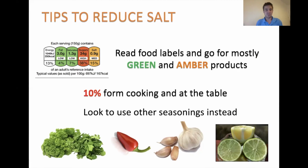So, tips to reduce your salt intake. The single most important thing that we can do to help reduce the salt in our diet is to read food labels. Nowadays, a lot of food products have a nice traffic light system on them. This helps us to identify products that are high in salt and can be used to compare products and help us select products that are lower in salt.